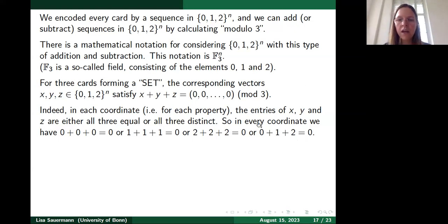So you can see that if you take the entries to be all distinct or all equal, then indeed x plus y plus z is 0 in each coordinate. So in total, x plus y plus z is the 0 vector, 0, 0, and so on.